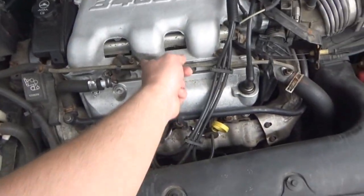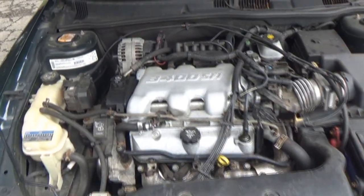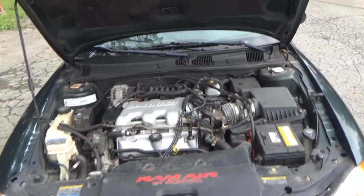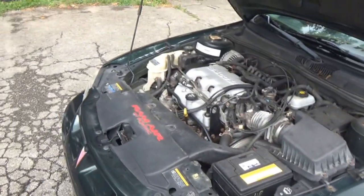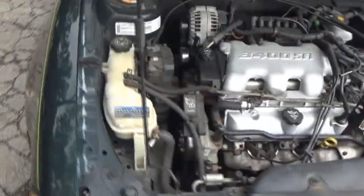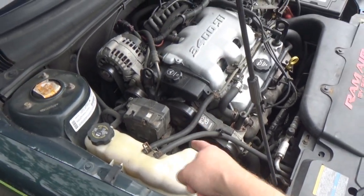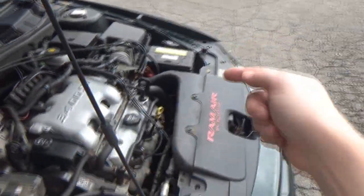We painted it. The paint is coming off here for some reason, but that's okay. Other than that, like I said, it is still a pretty nice looking 3400. It still runs great, still drives great. We have gotten to the point now where we are leaving some pretty decent amounts of oil on the ground. So I think it is either the crankshaft seal, or it could be the actual rear main seal. That's what I was trying to come up with. So it could be one of those.